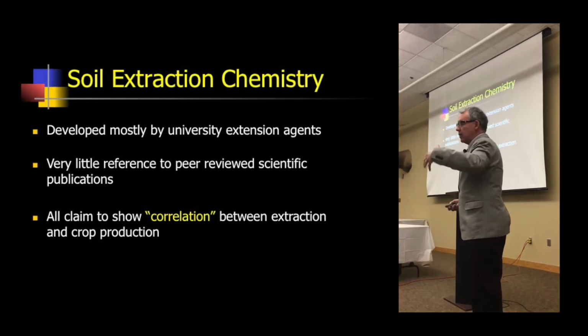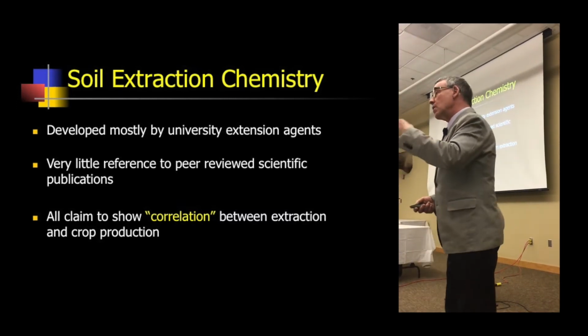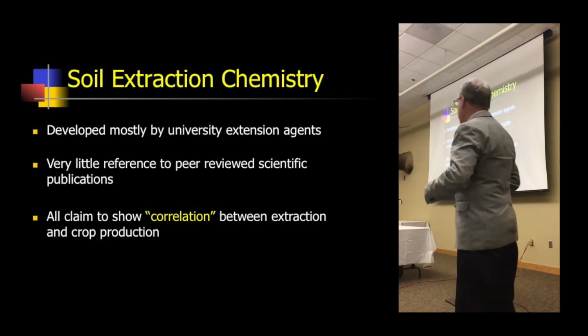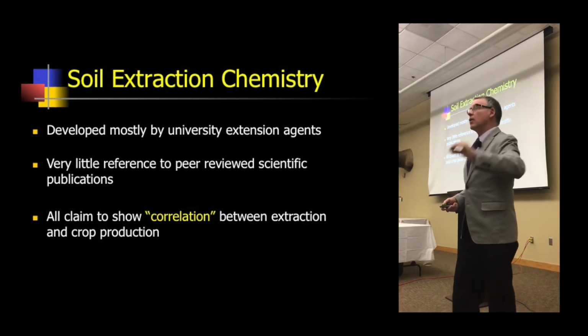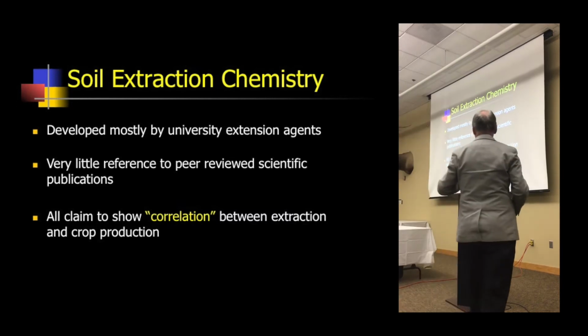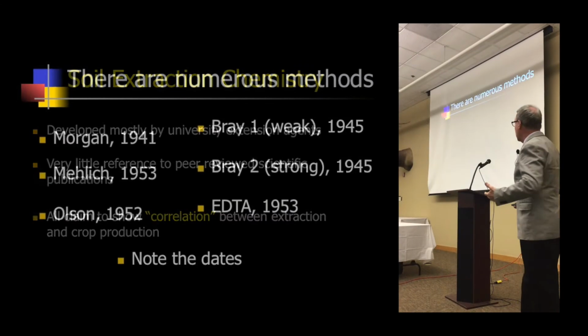Every lab says there is a correlation between what we report to you on the test and yield. Notice agriculture has never taken the responsibility for our health. It only takes responsibility for what we can yield. Okay, so they claim there's a correlation between those, and that's how they came up with it.